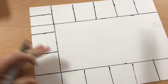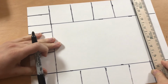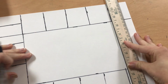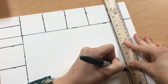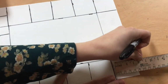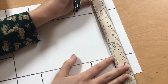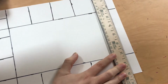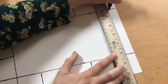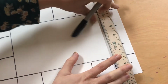I'm just going to do the same mess up that I did on this side to make it equally messed up, I guess. And I'm going to connect here, and doing my 2-inch marks. So 2, 4, 6, 8.